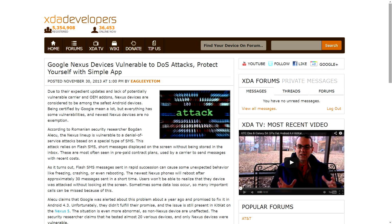Now, realistically, overall, this is not a huge deal. It would require someone to actually have your number to be able to send you those SMS messages and to be able to target you with some sort of an app that would be able to send them in such a short amount of time to make it reboot. But realistically, getting someone's number can be a relatively trivial process, especially if you have physical proximity to the device and to the person. But what makes things worse is apparently Google was notified about this before Android 4.3 even released, and the problem has still not been fixed. And it only affects Nexus devices.